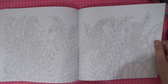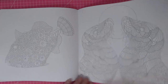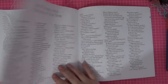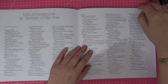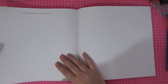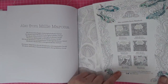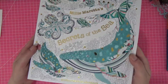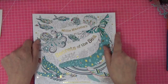This is lovely. See, double page spread of seahorses, look at that. Can you see? Just love him. Oh, and then you've got the list of creatures. So there you go, so I can look them up and see what they are. Isn't that clever? And test your pages here, and then Millie's other books. So that is Millie Marotta's Secrets of the Sea. What a beautiful book. Look at that foiling. Again, Kirby sized book. Gorgeous.